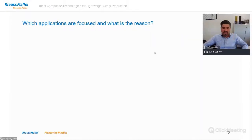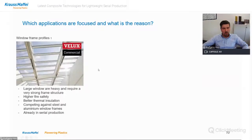And now, out of this wide application range, there are also three main applications where we see the highest focus. On one side, it's window frames, profiles here, for example, it's a skylight made by the company Velux. Why? Because windows are getting larger and larger and therefore also heavier, which require a very strong frame structure. Then with pultruded profiles, you have a higher fire safety compared to other structures. You have a better thermal insulation. And here we are not competing against extrusion profiles, we're competing against steel and aluminum window frames. And this technology for this application is already in serial production.